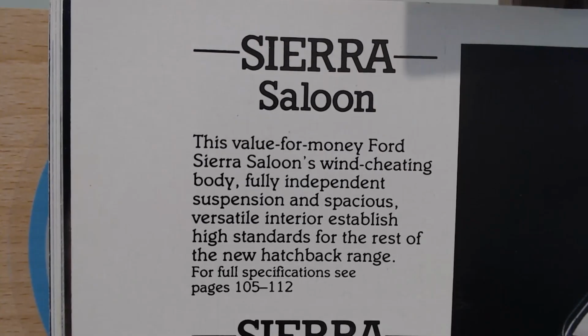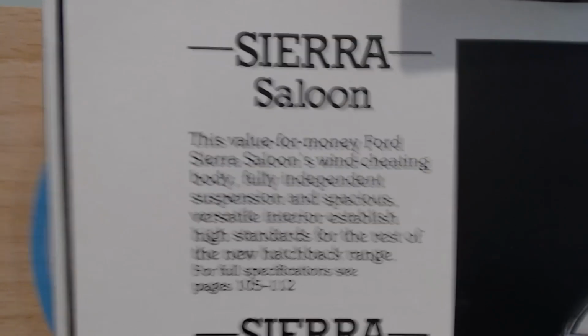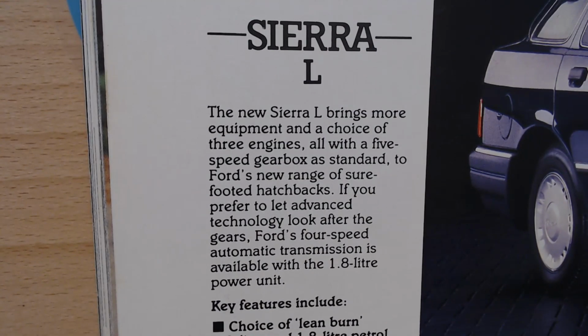So here is that base model then, Sierra Saloon, the value for money Ford Sierra Saloon's wind cheating body, fully independent suspension and spacious, versatile interior established new standards for the rest of the new hatchback range. And that's it. So Ford themselves are actually fed up with this base model, so they're going to ignore it, let's ignore it as well and move on to the Sierra L.